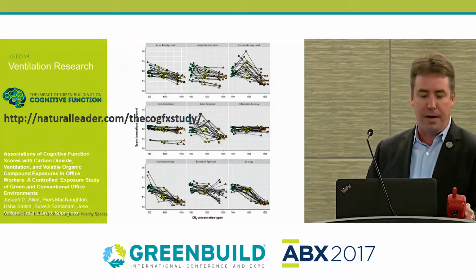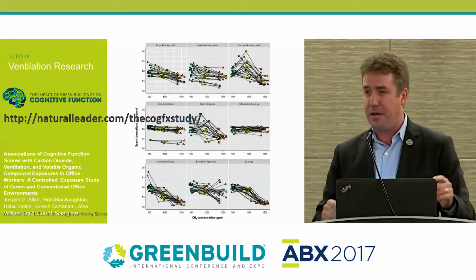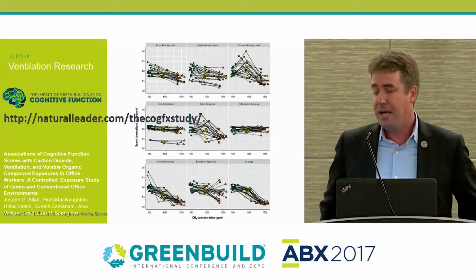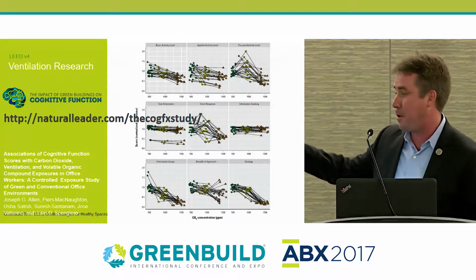I'll note the room we're in right now is at about 625 parts per million, according to my little meter, and we do have CO2 meters in the back that should be controlling the ventilation rate in this room, so hopefully our cognitive function is really solid. We're not up at the 1,500 parts per million.